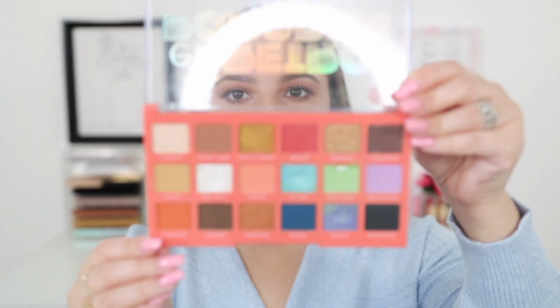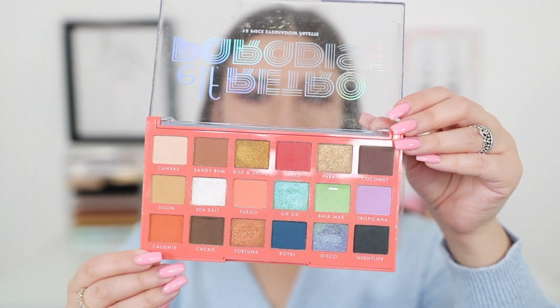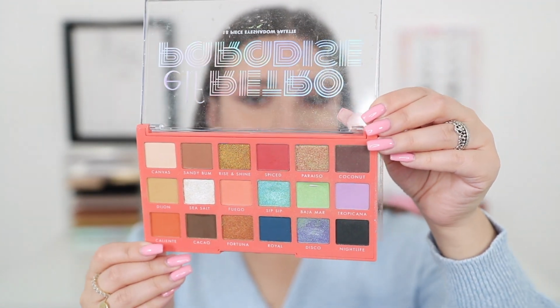And then again, the Retro Paradise, I'll give you guys a close-up because I think I forgot. It's just too hit or miss for me to continue using this, but I love e.l.f. so much and I just don't want to get rid of them. I just really like having these in my collection for some reasons.